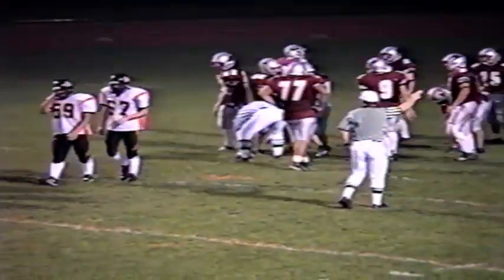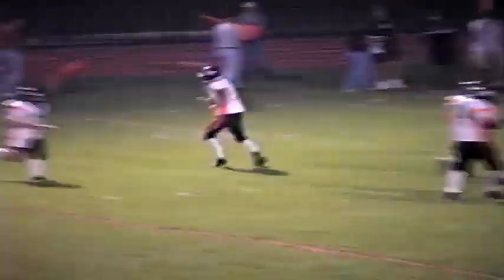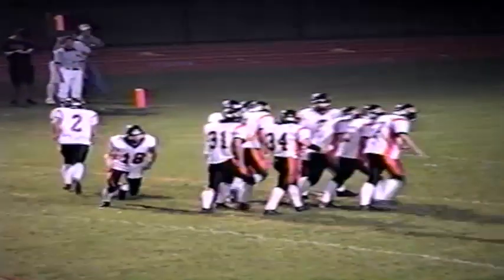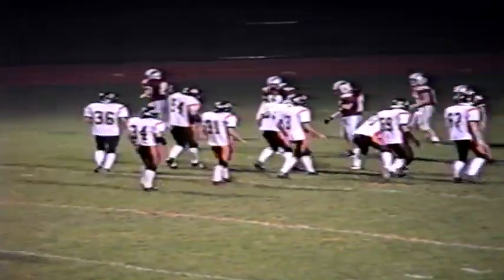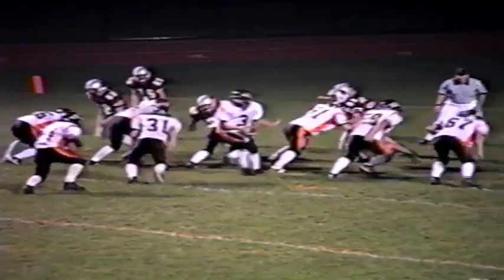First and goal from the 1 at the Cardinal 1-yard line. Great grab again, a super pass from Green to Mace here as Mace checks out of the ball game. But a great game Mark is playing here in the first quarter. Green with a super pass just hit him right where he needed to, and Mark able to take it down to the 1. First and goal from the 1.